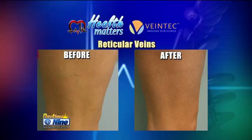Good for you. Now, you had the spider veins, but you also had another procedure for something else you were dealing with. And what was that? Well, that was at the very beginning for the reticular veins, and he would probably have to explain that a little better. Tell us about the reticular veins. What do you do for that, and what are the symptoms of that?